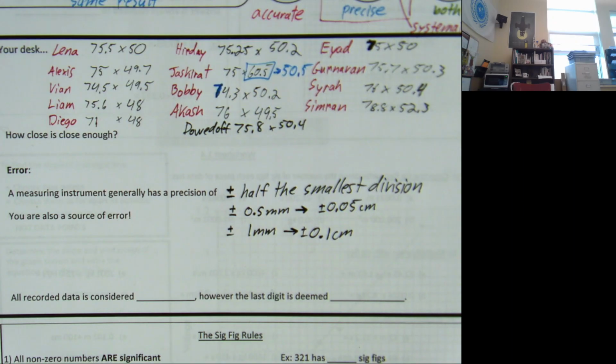Let's talk about Diego's values. Given the limitations, Diego, that I enforced upon you, there is nothing to be ashamed about with these values. 71 and it should have been 76. 48 and it should have been 50. Those are great numbers. You did a great job measuring in a crappy situation. But now I asked you to do something with it, and all of a sudden this is what shows up.